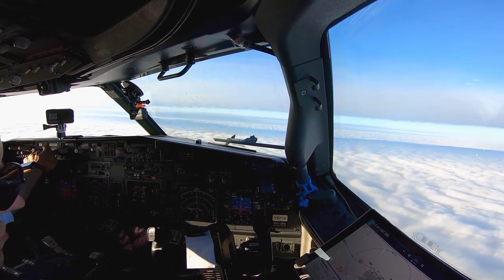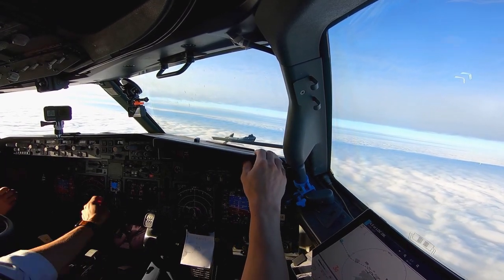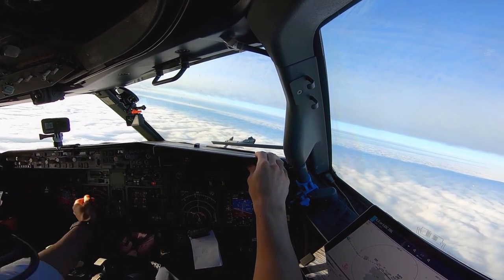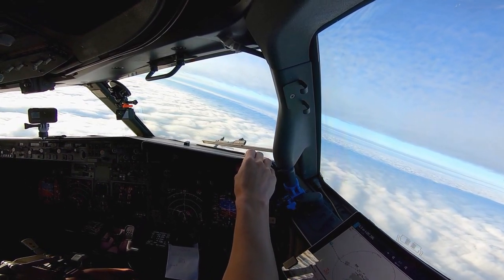Biscayne 6009, 9 miles from the runway, turn left heading 310, maintain 3000 till established on the localizer, cleared ILS runway 28 left approach. Left heading 310 and descend 3000 until established, cleared ILS 28 left, Biscayne 6009.